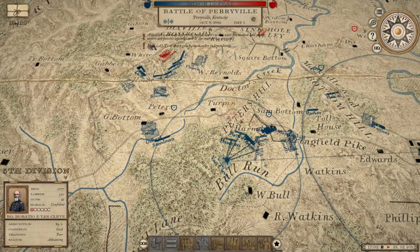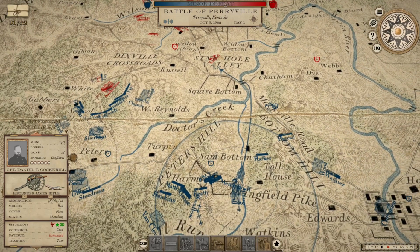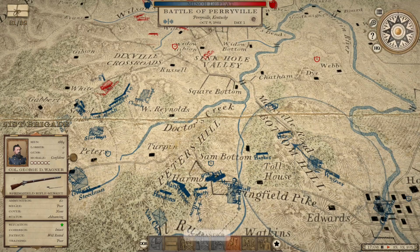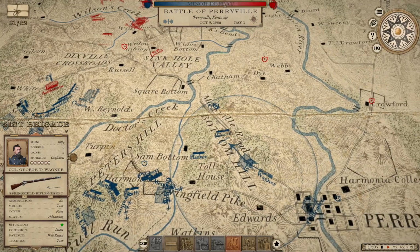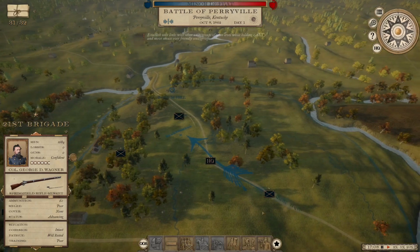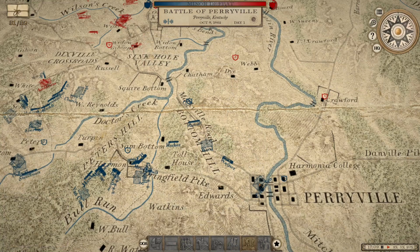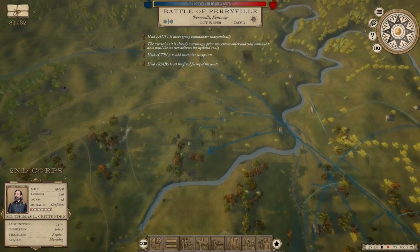Alright, these guys are set to move up here. Alright, our artillery captured that. Skirmishers are already out doing the work of the Lord over there by themselves. Have you detached some skirmishers? Maybe. Go. Grab that objective up there. Get up here. Oops, left our cav out in the open.